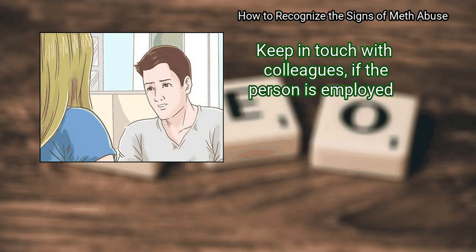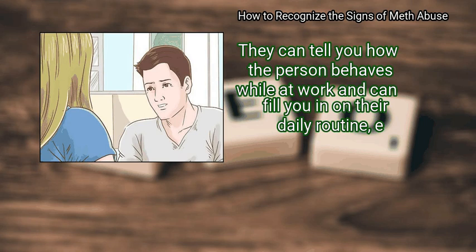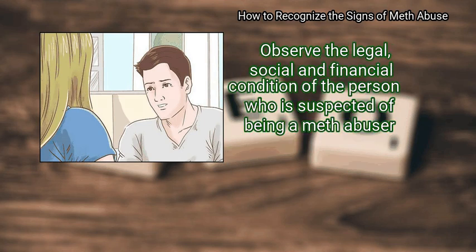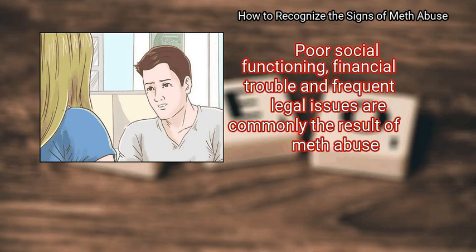Keep in touch with colleagues, if the person is employed. They can tell you how the person behaves while at work and can fill you in on their daily routine, for example when they arrive at work, when they leave, etc. Observe the legal, social and financial condition of the person who is suspected of being a meth abuser. Poor social functioning, financial trouble and frequent legal issues are commonly the result of meth abuse.